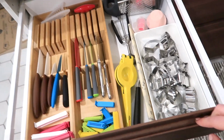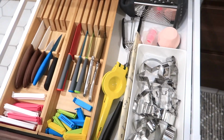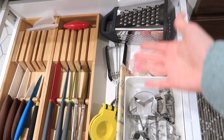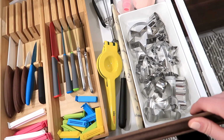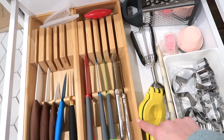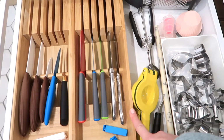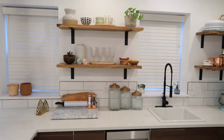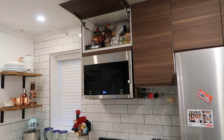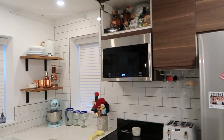So this last drawer here is where I'm keeping knives, cookie cutters, some baking and cooking things. This is kind of just a drawer of other random things that I didn't really know where to put, but these knife organizers are also from IKEA. Oh my gosh, is that it? I think I've explained pretty much everything. That thing is gonna stay open until I find a stool to close it.